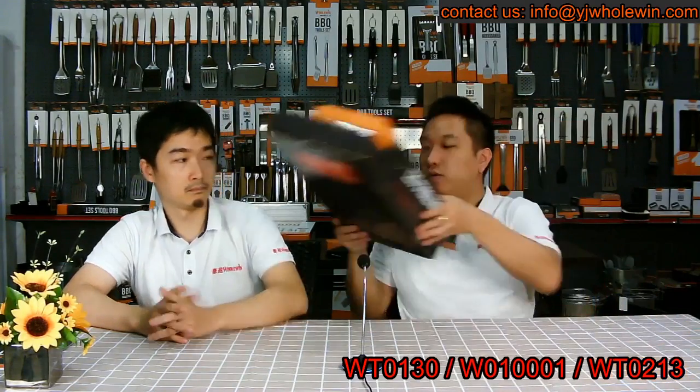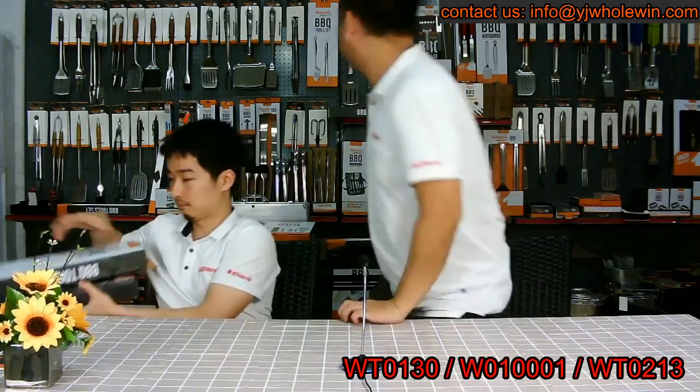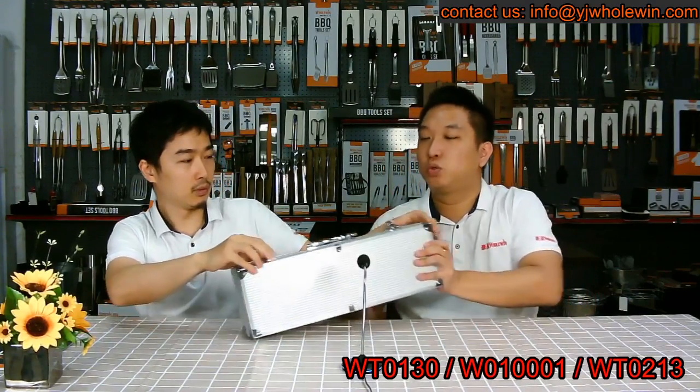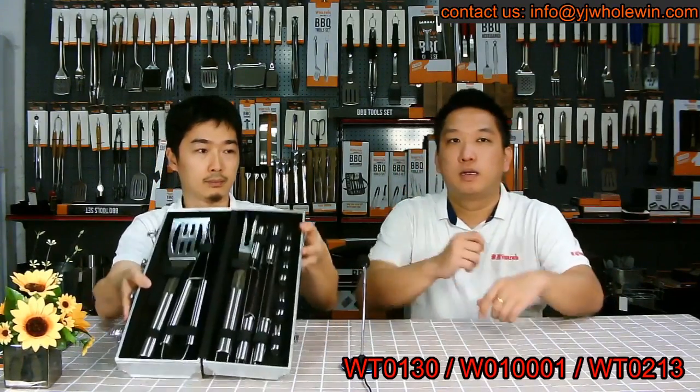Also, if you want to sell more, let me show you about the case. A case, WT0213. Let's open it. This is a tool kit. Let's take a look at our WT0213, which contains the spatula, fork, tongs, 4-piece barbecue skewers, and 4-piece corn holder.